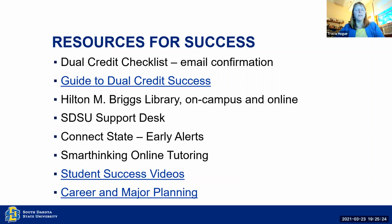Connect State is our early alert system, and this is used by instructors if they have concerns about students' progress in a course. They issue an early alert, and I receive those, and then I send emails to the high school counselors just alerting them that their student may be having some issues with the class. It allows us to stop any potential problems early on. And then our Smarthinking Online Tutoring is a tutoring service that we offer to all of our online students. I encourage any dual credit students that are taking online classes to definitely use this tutoring service.